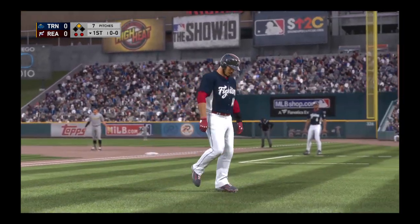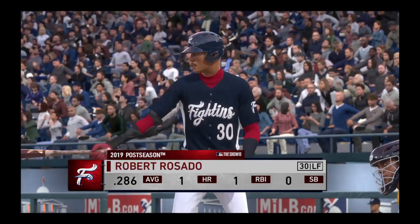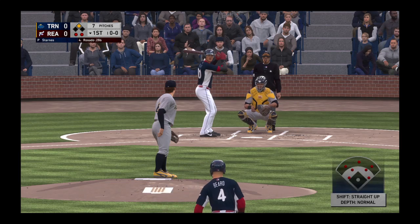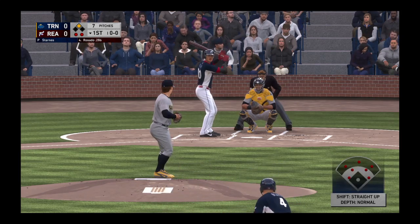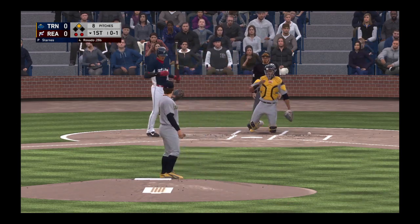Batting fourth, the left fielder, Robert. Coming to the plate now, Robert Rosado. And he could give his guys an early lead if he can come through here. First pitch coming. Here it is. Just able to get a piece of that for strike 1.